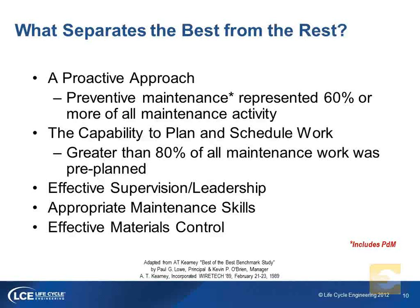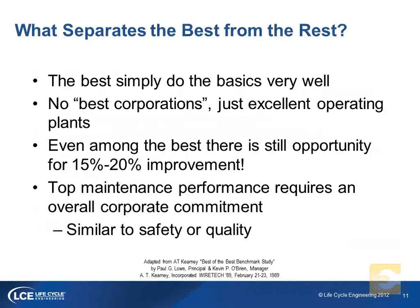So we cannot expect to have a world-class maintenance organization that is not supported by a world-class storeroom. What A.T. Kearney found further was that there were no best corporations out there. The best organizations were just doing the basics very, very well. But even among the best, there was still a 15 to 20% area of opportunity for improvement. So if you look at that last bullet, the top maintenance performance companies requires the overall corporate commitment. Absolutely, positively, that ranks right up there with any company's safety and quality directives.